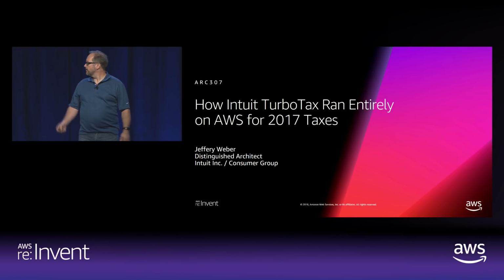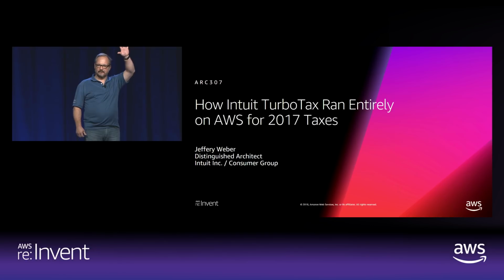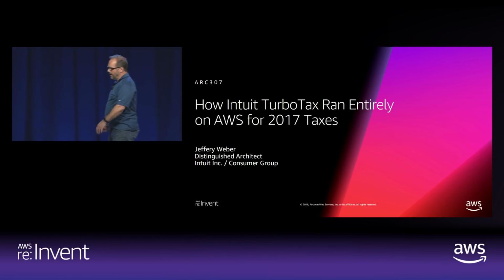My name is Jeff Weber. I am a distinguished architect with the consumer group at Intuit. We make TurboTax. How many here have heard of TurboTax? Okay, good. I won't have to explain what TurboTax is.